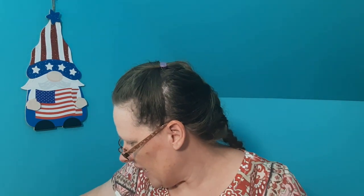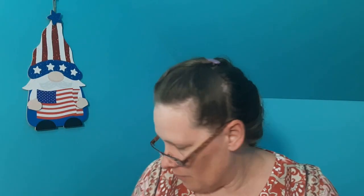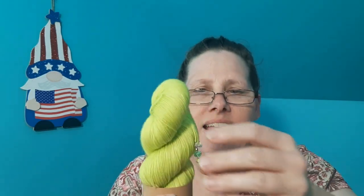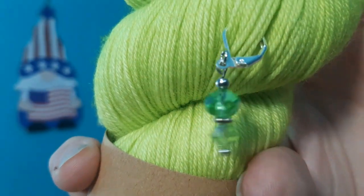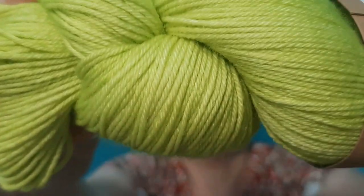Okay, so let's start with our Kimbers. We are getting the monthly colorways every month from Kimber, and I got her year in color, and I got the solids. So this is the chartreuse. It's a very limey green. I love it. And I love the little stitch markers that she puts on there that kind of match. It's a limey green stitch marker. But yeah, really pretty.